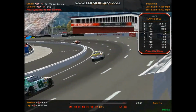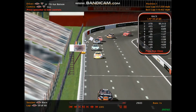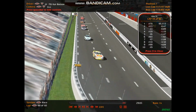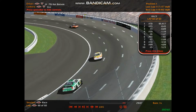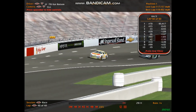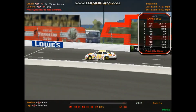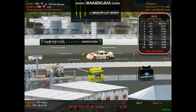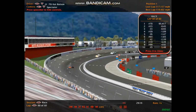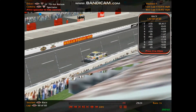But in the meantime, the white flag is about to fly over Kat Batson. She has one lap remaining in this race, looking for her first victory of season 27. And for Seth Cole, again, close but no cigar unless something goes wrong with that number 70 car in the last quarter, half the lap of this race, as they come off turn number 4. And she's finally going to do it. Kat Batson wins the Tyson Holly Farms 400 at North Wilkesboro.